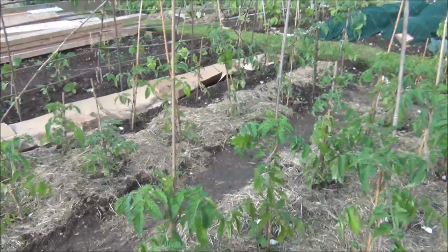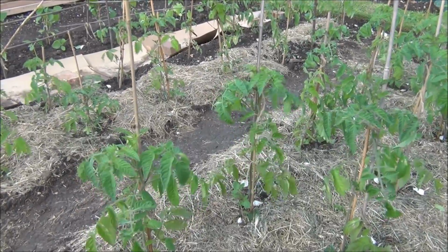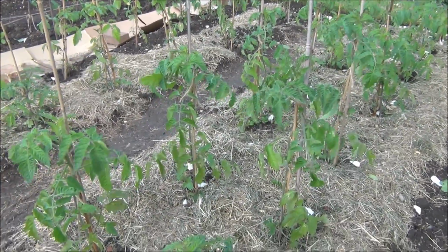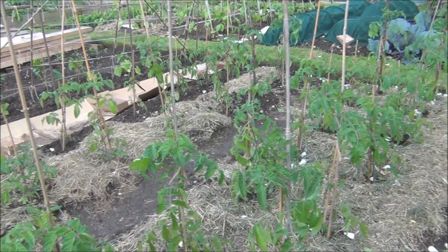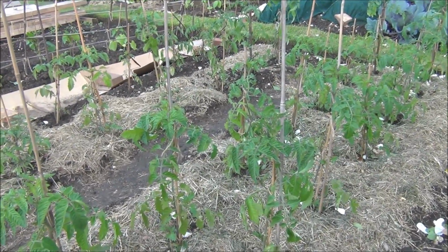They've been in for 10 days now, and you can see how they're sort of greening up again. They're considerably darker green than they were when they were hardening off in the cold frame. They were spindly little things. They still look like really spindly little things, but I can see every day that they're getting stronger and bigger, and oh, it's so exciting.